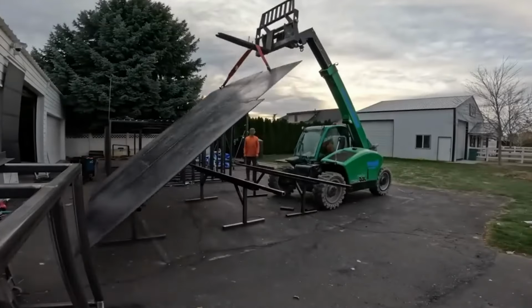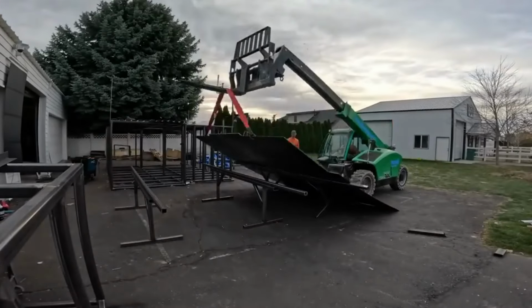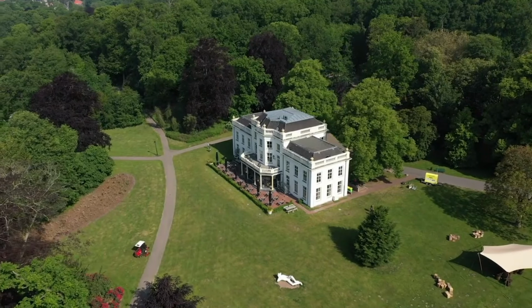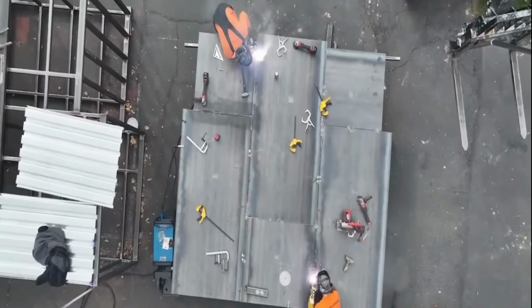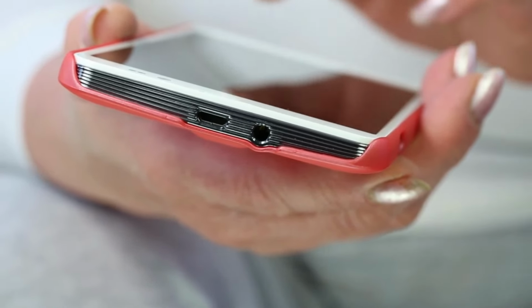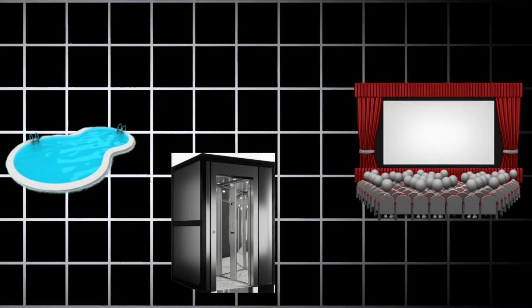So remember, the walls blocking neighbors from seeing the construction site? They surround over 1,400 acres owned by Zuckerberg's secret companies, and inside, a luxury compound took shape. Construction crews worked 24/7, but phones were banned. Anyone posting photos online got fired fast. Tight rules prevented leaks, but rumors flew about pools, theaters, elevators, and more.